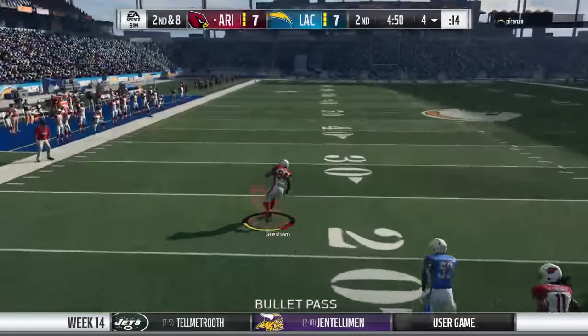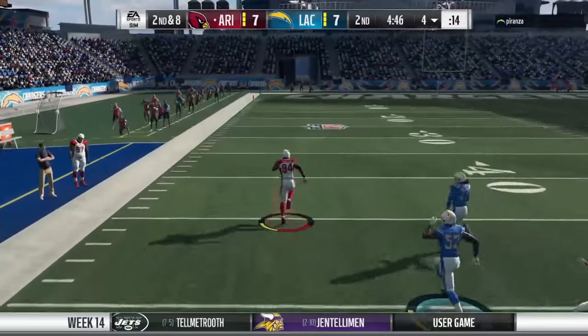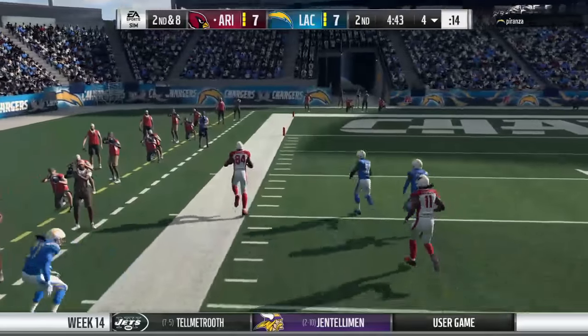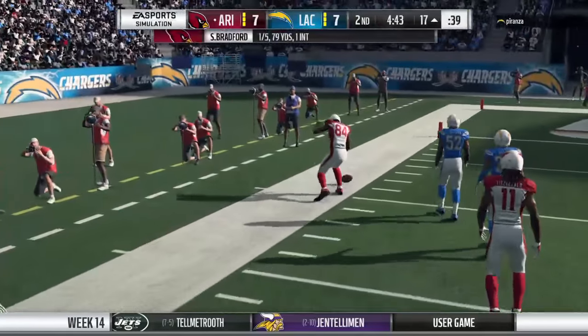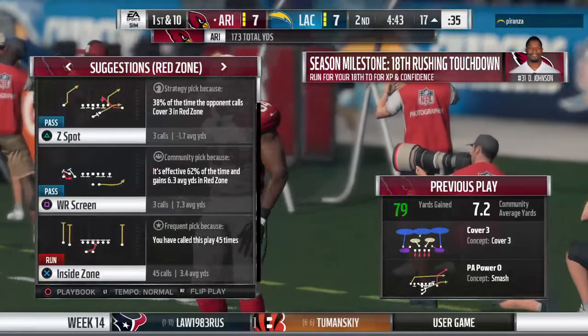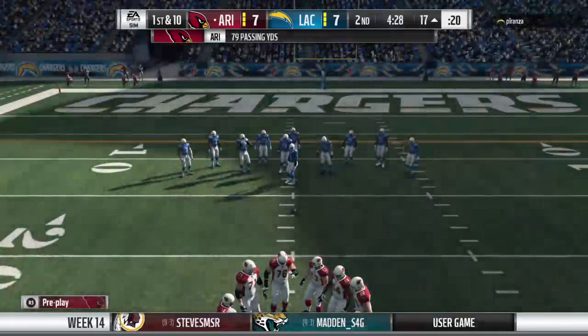To throw, Bradford. And this one complete to Jermaine Gresham. He's at the 50, the 40. And he finally is out of bounds, but he's down inside the 20-yard line. A big play there on the catch and run. 79 yards.